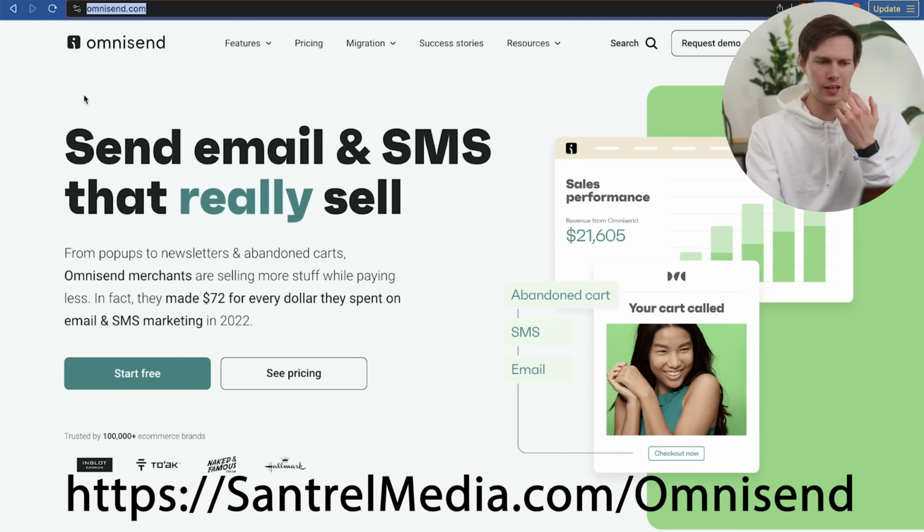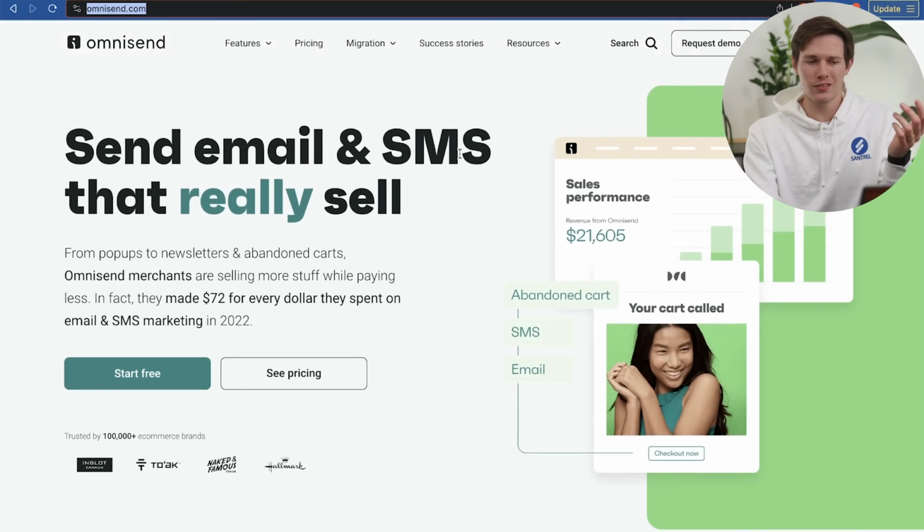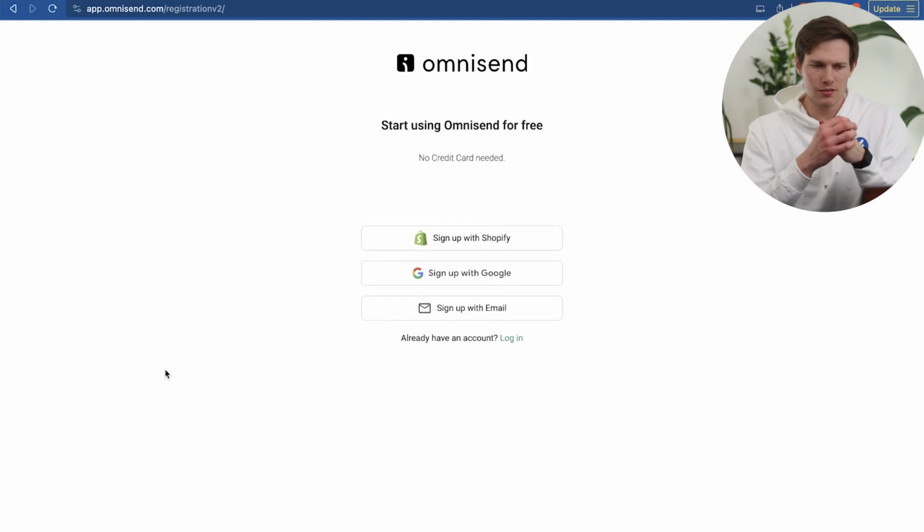So Omnisend is going to be, like I said, a really e-commerce focused thing that also does SMS, so you can text people as well. Very useful in my opinion. And so we can start off for free, and we can upgrade in just a second.